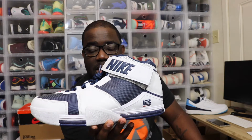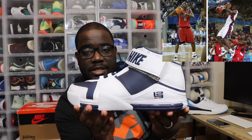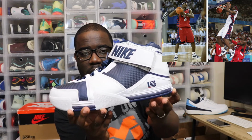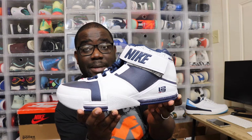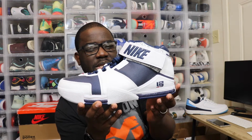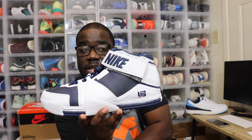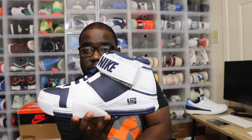And although the official colorway for these is the midnight navy, these are the ones that LeBron wore in the Olympics. The Summer Olympics. I want to say this was 2004 when the US team got beat. I at least remember seeing them wearing them to practice. But these are the Olympic LeBron 2s. And these are very dope.